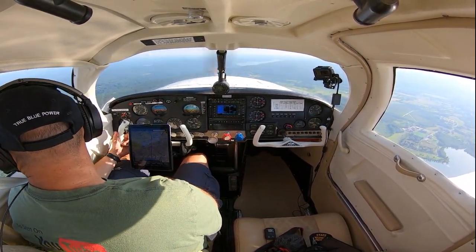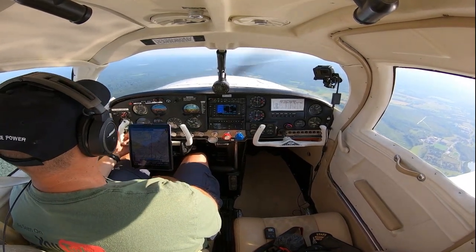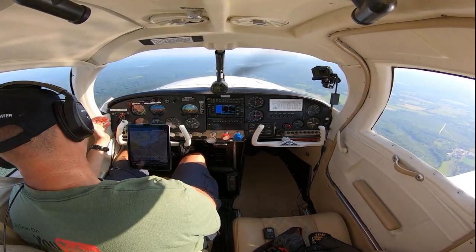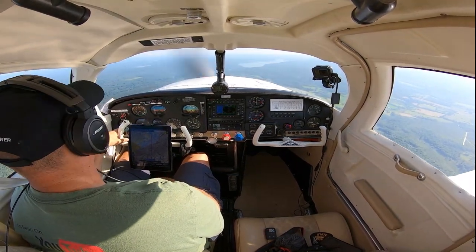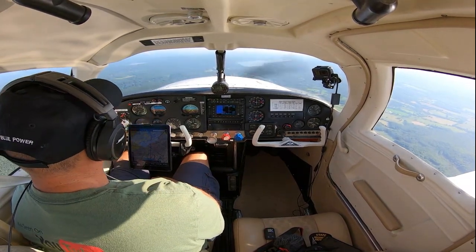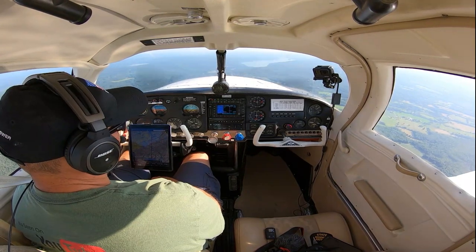So flying along, you can see below there awesome little ridges here and there in upstate New York, where I'm at. It's a pretty cool place. Oh, center the ball. Step on the ball. Keep that centered. I'm flying a little sideways here. But it's nice flying up here. You have a lot of different places to go to, and so it's pretty neat.